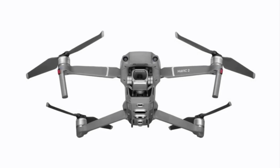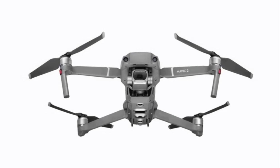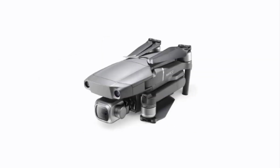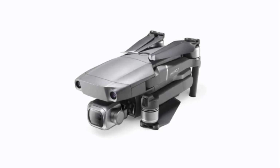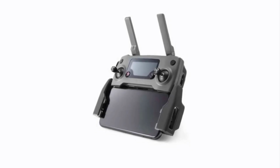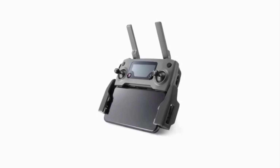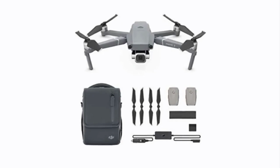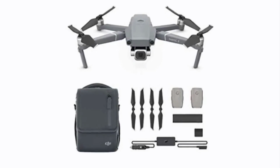Functions include ActiveTrack 2.0, omnidirectional obstacle sensing, hyperlapse, low noise design, adjustable aperture, HDR photos. The Fly More Kit comes with 2 extra intelligent flight batteries, Mavic 2 car charger, battery charging hub, battery to power bank adapter, 2 pairs of low noise propellers, and a Mavic 2 shoulder bag. Please update the firmware version of your Mavic 2 to 01.00.00.00 or above via the app Tips or DJI Assistant 2 on a computer before using. After upgrading, you can use the new features such as hyperlapse to experience the super amazing shooting effect of Mavic 2.